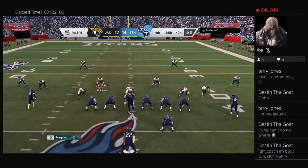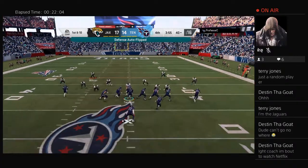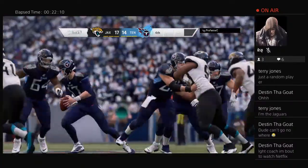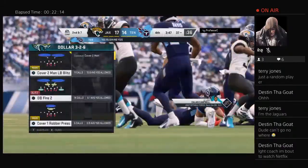So in Jacksonville territory now. Here's a 1st and 10 right at the 40. They keep it on the ground. This time it's Henry. And a short gain there down to the 37-yard line. 3 yards on the pickup there, and it'll be 2nd down.